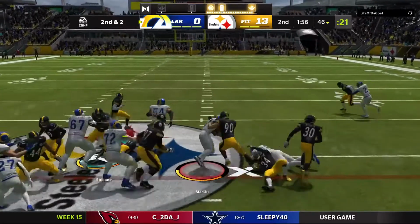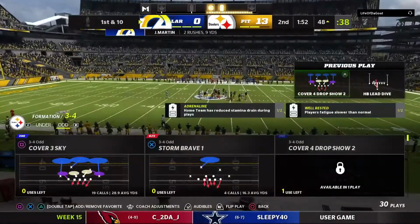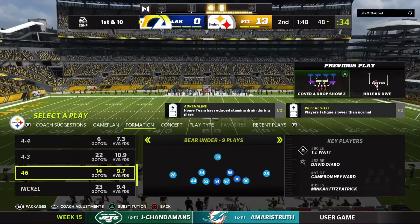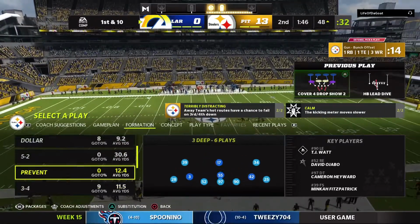Now a handoff here to his running back, and he'll be brought down at the 48-yard line. I'm okay with the call there. In fact, I actually like it. I know they're down a couple of scores, but the running game worked in that situation. I would continue to go in that direction.